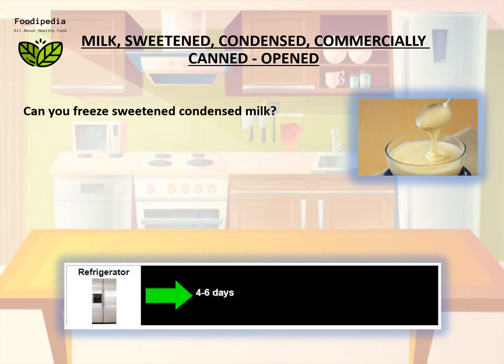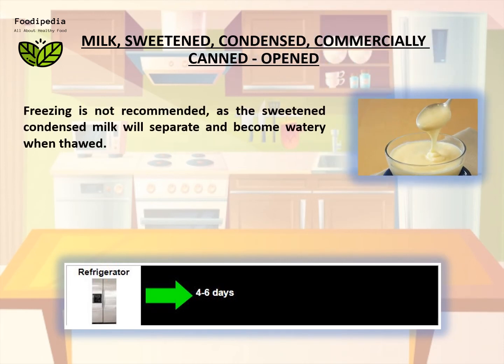Can you freeze sweetened condensed milk? Freezing is not recommended, as the sweetened condensed milk will separate and become watery when thawed.